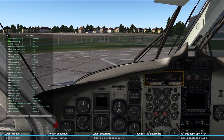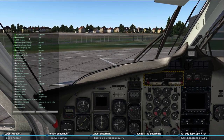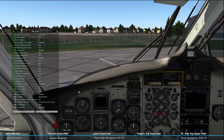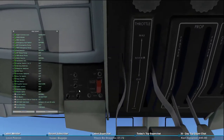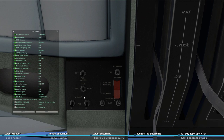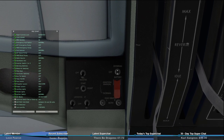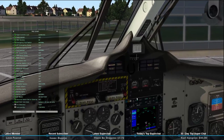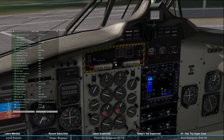Right, anyway, let's get things plugged in. Introduction next. Right, it's doing all these checks for us here. Happy days. Oh, right, brilliant. What do I have to do then? Ignition switch to normal. All right, where's that? I did have a little look, so I do know where some of the stuff is. Right, let's put that in normal. DC master switch on. Electrical switch battery, so I'll put that to battery. Fire detection test. Where's the fire handles?